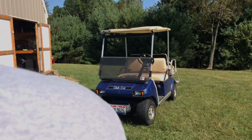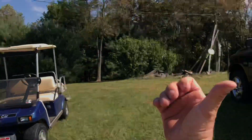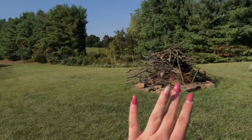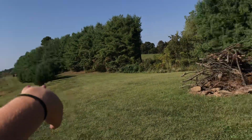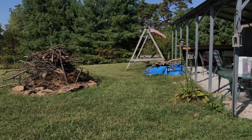We have some fun up here, man. We have some good parties. People come up, they set their campers up on the other side, on this back side, on the front side of the cabin. The driveway. We have bonfires. We get the potato gun out.